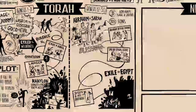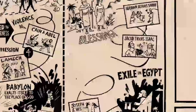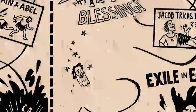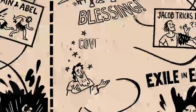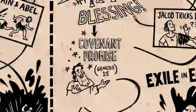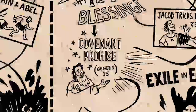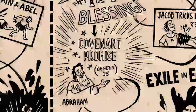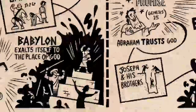All these failures of Abraham's family form a dark background for the handful of bright moments in the story. God stays committed to these people. He even makes them an eternal promise called a covenant, that he will rescue and bless all humanity through them. How exactly isn't clear, but Abraham's family is at its best when they stop their selfish scheming and trust God's promise with radical faith. From here, the family grows.